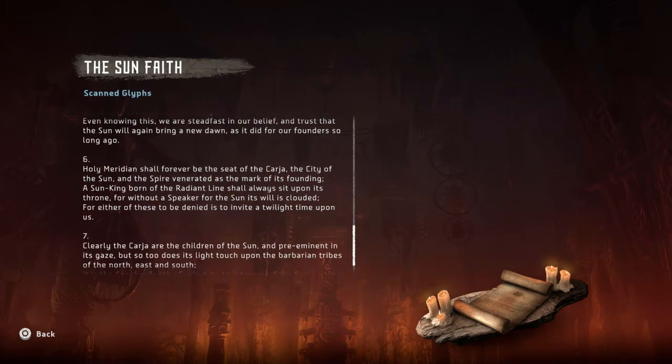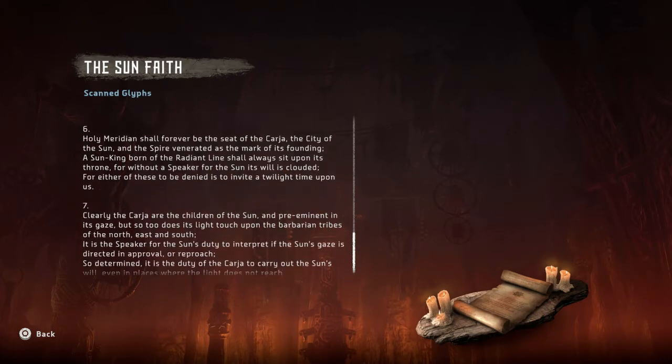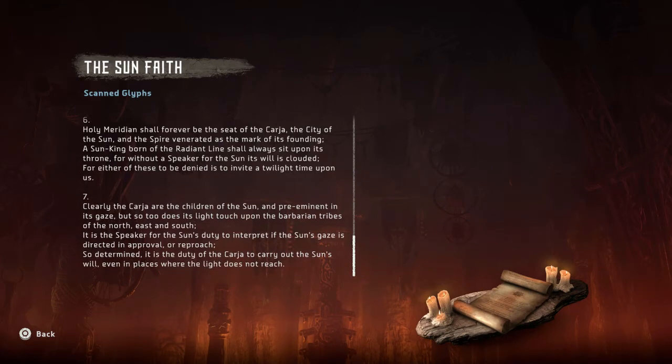Holy Meridian shall forever be the seat of the Karja, the city of the sun, and the spire venerated as the mark of its founding. A sun king born of the radiant line shall always sit upon its throne, for without a speaker for the sun, its will is clouded. For either of these to be denied is to invite a twilight time upon us. Clearly the Karja are the children of the sun, and preeminent in its gaze. But so too does its light touch upon the barbarian tribes of the north, east, and south. It is the speaker for the sun's duty to interpret it, and to interpret if the sun's gaze is directed in approval or reproach. So determined is the duty of the Karja to carry out the sun's will, even in places where the light does not reach.